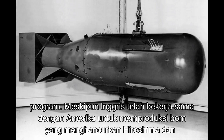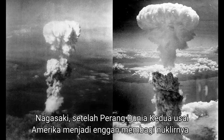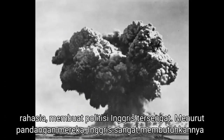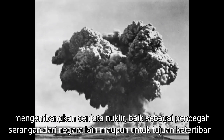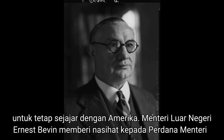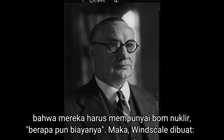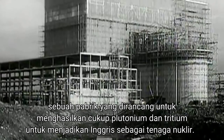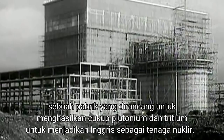Although Britain had worked with America to produce the bombs which destroyed Hiroshima and Nagasaki, once the Second World War was over, America became reluctant to share its nuclear secrets, leaving British politicians stung. As they saw it, Britain desperately needed to develop nuclear weapons both as a deterrent to attack from other countries and in order to stay on an even footing with America. Foreign Secretary Ernest Bevin advised the Prime Minister that they simply had to have nuclear bombs, whatever it cost. And so, Windscale was built, a plant designed to produce enough plutonium and tritium to make Britain a nuclear power.